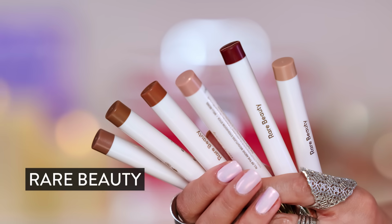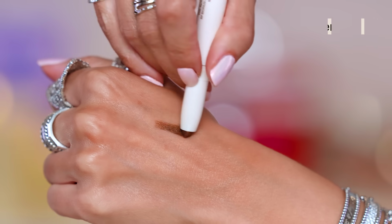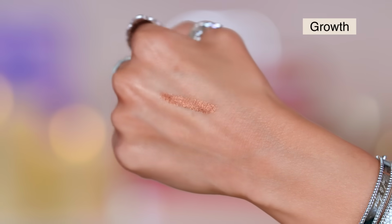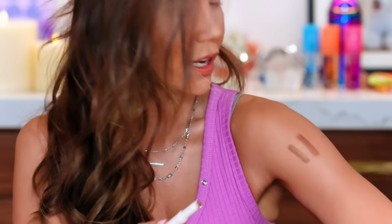So these are called the All of the Above Weightless Eyeshadow Stick. I have the shade Adventure. No, that's like a, ooh, that's like a smoky brown. Very creamy. We have the shade Growth. There's that copper shade. That is the shade I'm most excited about.